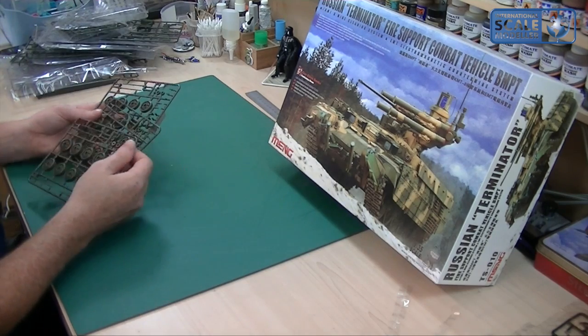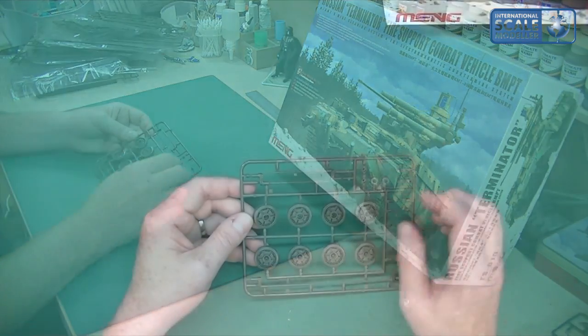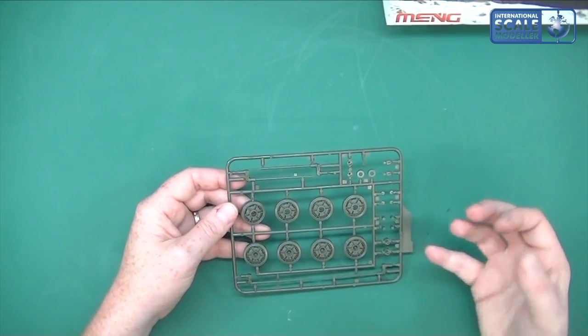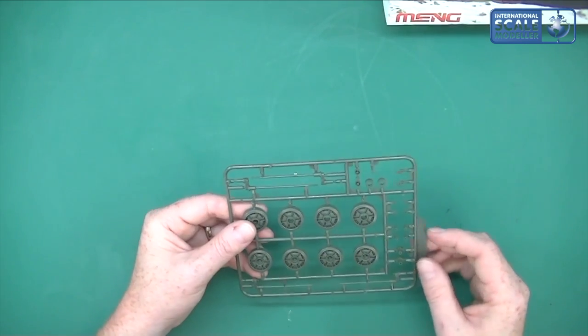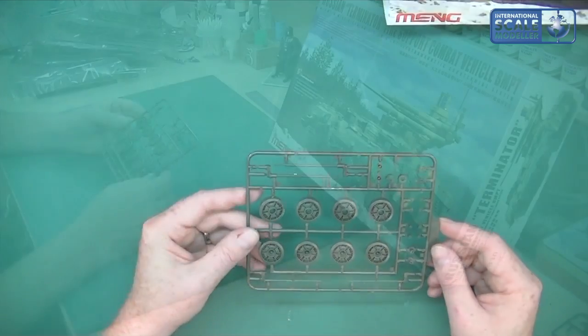Right, so that's 3 mirrored sprues, so we just have a look at the one. As you can see here, the moulds for the wheels are brilliant. They really are nice. It's so clean and crisp. It really is very crisp, and that's what I like about Meng. Their moulding is fantastic. It really is. Must be slide moulded. It has to be, I think. But very nice indeed.